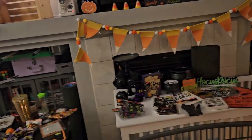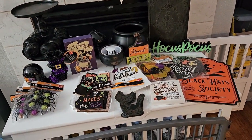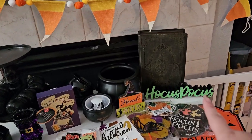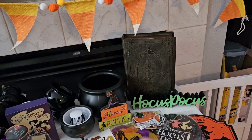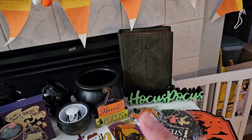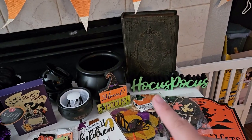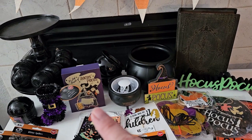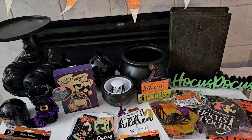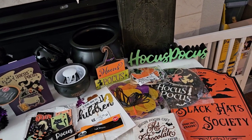All right, so here's what I'm working with for the Hocus Pocus party. Over here, I have some decorations and stuff I need to do. I was going to turn this book, which I got at the bins, the Goodwill outlet store, into the spell book. I don't think I have time for that today, so we're just going to use it as is. I think it's great. I got this Hocus Pocus sign at Walmart, as well as this one right here. Both of those are really cute. And then everything else is probably from Dollar Tree or TEMU.